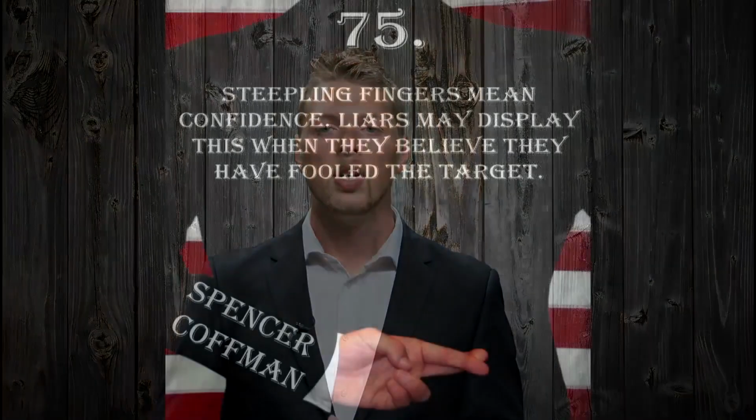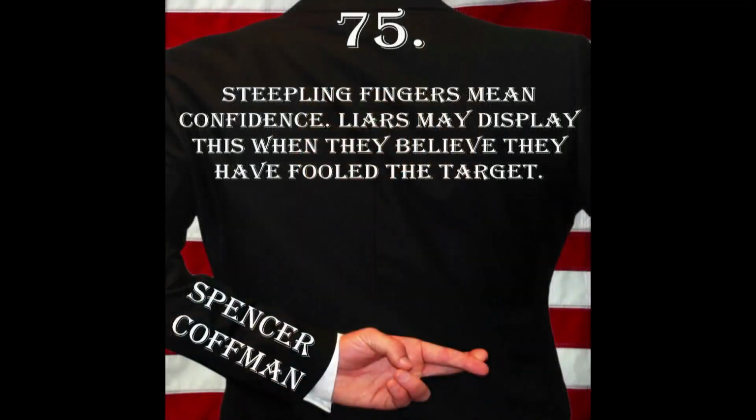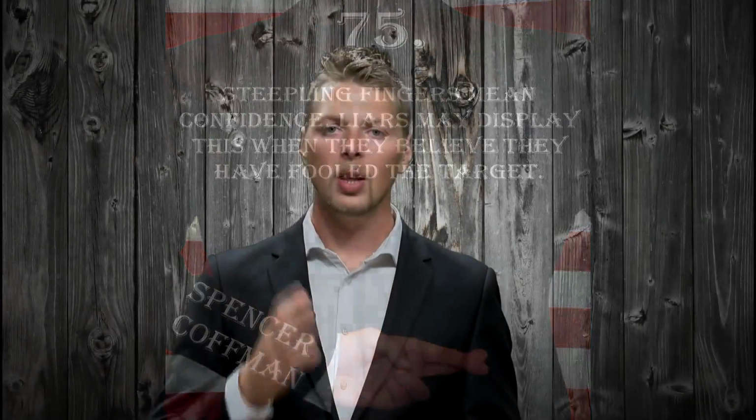So here it is. This is deception tip number 75. Steepling fingers mean confidence. Liars may display this when they believe they have fooled the target. Now, one thing that's important is that when liars believe they have fooled the target, they may also display another sign, which is contempt. And we've talked about this in deception tip number 19, where contempt, remember, is one-sided. It's the only asymmetrical facial expression.